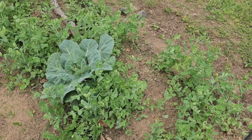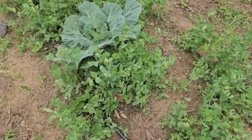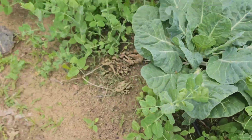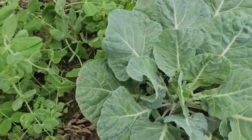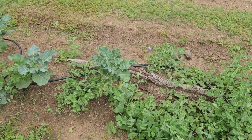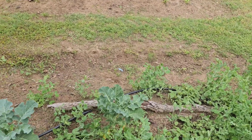I know it's kind of past the season. I'm really hoping I get some peas, and it looks like they're just now starting to flower. As you can see, I have some flower pods forming, so I'm really hoping I get a good little handful of peas. And then this should be a Brussels sprouts, but I am in Texas, obviously, and it is kind of past the season. I just don't think they're gonna last very long.